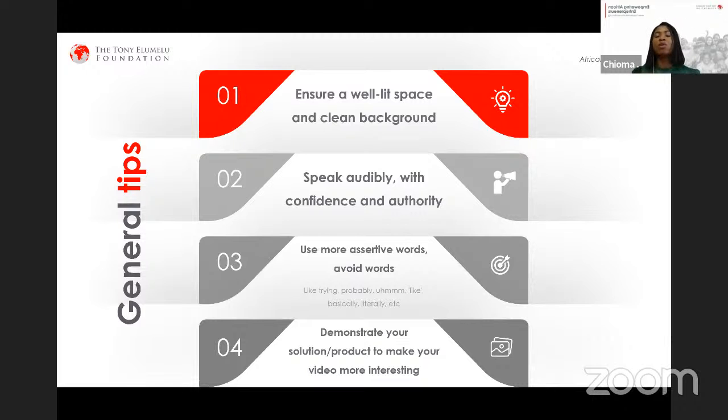All right. Now use more assertive words. Words like, we have done it, it's remarkable, we have phenomenal impact, these are the numbers we've acquired from so and so year. Don't use words like, you're trying, maybe the website is not very effective, you're trying to raise funding from here, you're trying to see if customers would like this product, or probably by the end of the year we might move to another office.